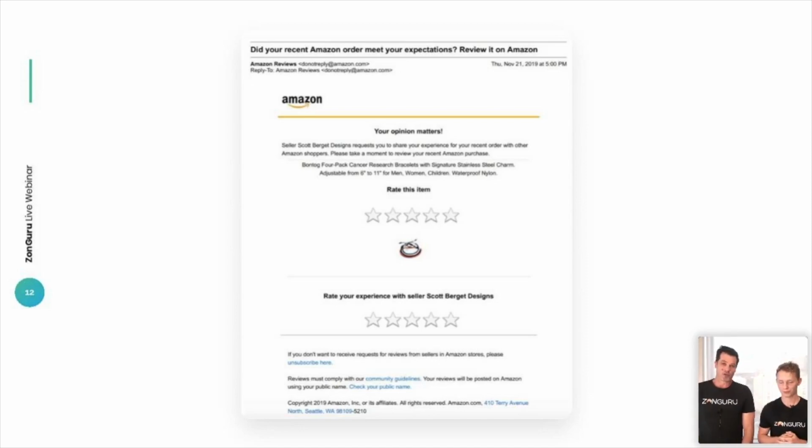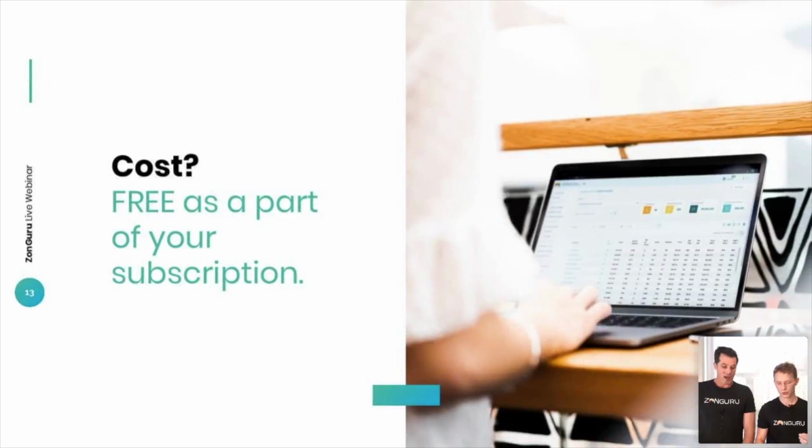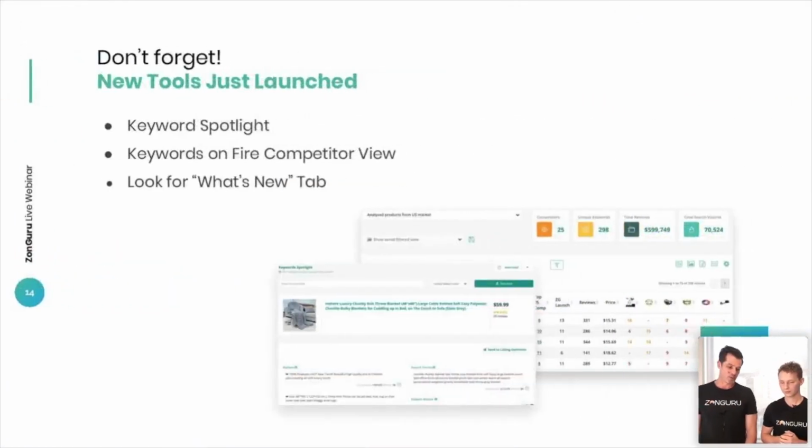So it's pretty cool. And obviously, the way it's laid out, it's very easy to leave a review. So you're seeing an uptick in the actual review rate just by using this tool. And this goes out to all customers, which is great. So fantastic. All right, and we talked about this being free as part of the subscription.